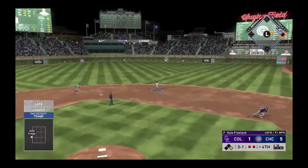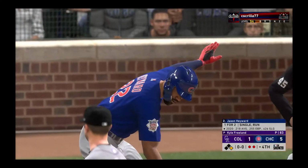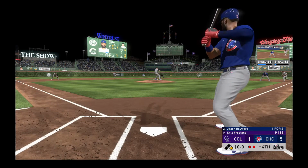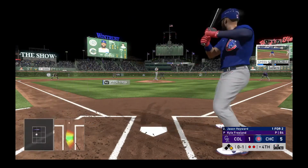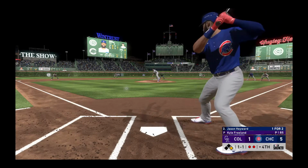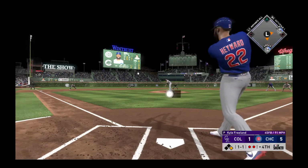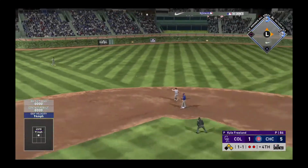Liner towards second, but this is hauled in by the second baseman, but he's safe at first as he gets back in time. So it's a runner at first with 2 gone, and that'll bring up the multi-gold glover Jason Hayward. 0-1 the count. 2 out with the man at first. Now a fastball off the plate away, a ball and a strike. Swing and a ball lined hard towards short, and that's in there, base hit.